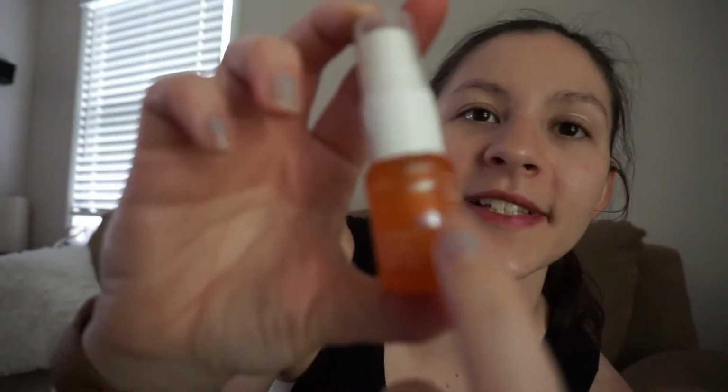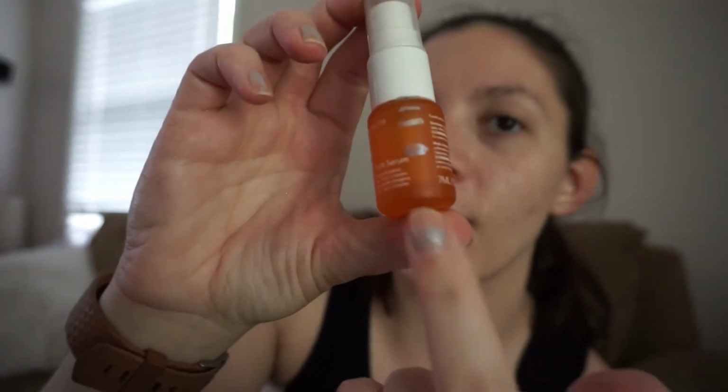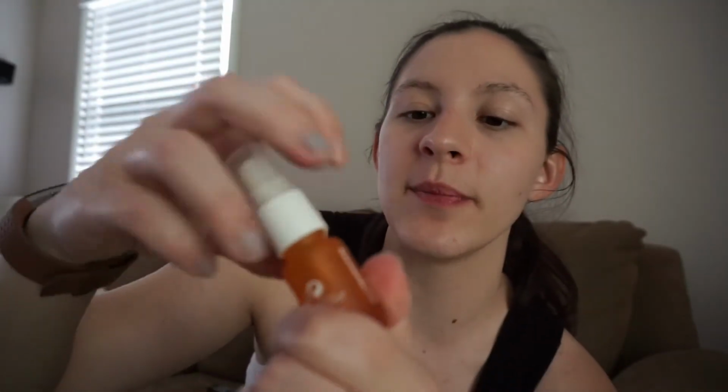And then for H, I have an empty. This is the Ole Henriksen Truth Serum, and now I'm all the way finished. The bottom of this, I thought there was more serum in here, but the bottom is actually really thick and it's just glass. And I dumped it upside down in my hand to use the last of it, so it is gone. I liked the way this smelled. I don't really think it did anything for my skin, but I did like the smell of it, so there's that.